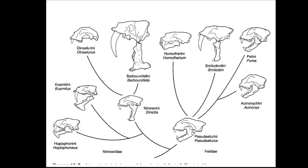Let's look at the sort of morphological evolution that's taken place within the felids. And I just want to draw your attention to a couple of things that I think are pretty interesting. On this particular diagram on the right-hand side, you see the cheetah right below the puma. And you'll notice how small and gracile the skull is. These are not drawn strictly to scale. The puma skull is considerably larger, but it has the same basic shape.